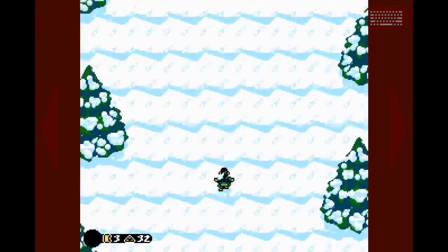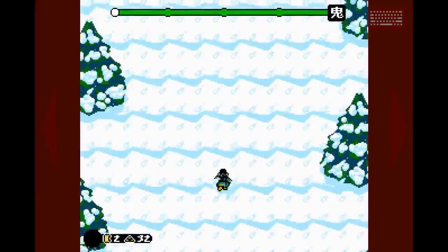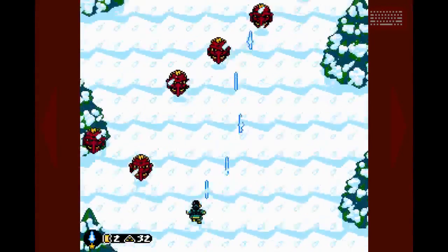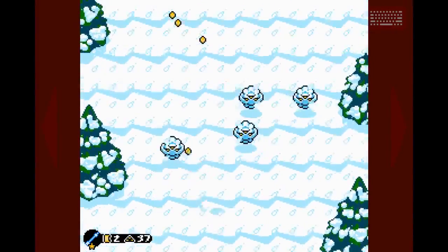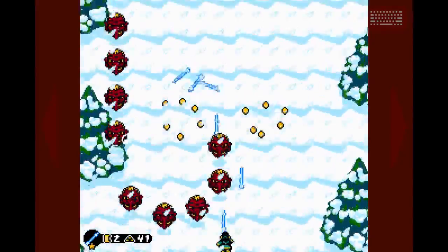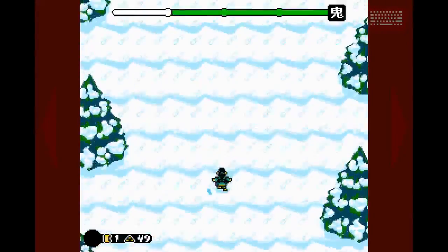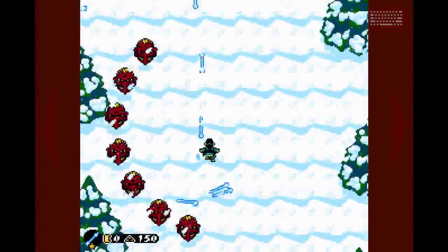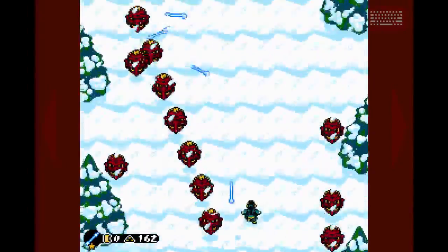So, Shuten, you control this little fella. You got yourself a sword, and you die really quickly. You can also charge up your sword ability, and you can steal weapons from the enemies. So just now I stole the weapon of the demon head, and that allows me to fire a sword. But if I steal the weapon from this guy, it allows me to fire a homing missile, which is, of course, much more useful. Something I'd much prefer to get.